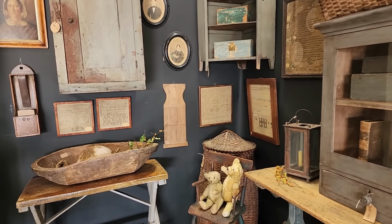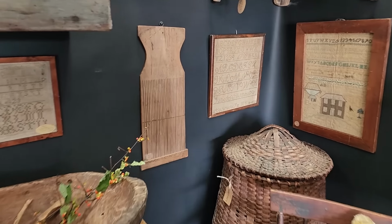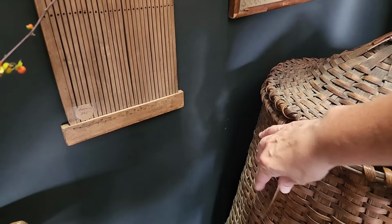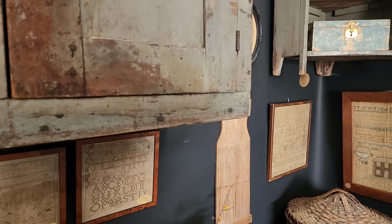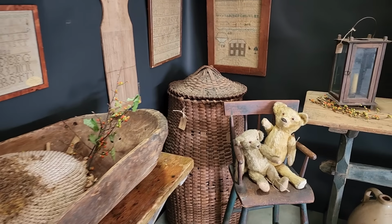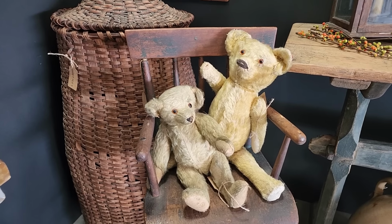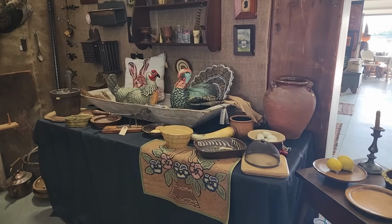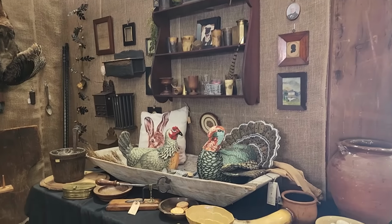Look at that incredible basket there in the corner with the lid. I wonder if they're calling that a feather basket. Large early feather basket. That one is $25. So, you know, it would be a feather basket. You couldn't put anything heavy in that because you wouldn't have been able to lift it and it would have broken the basket. And look at those charming little bears. All right, this booth is from Fox Run Antiques. They are out of Nashville.